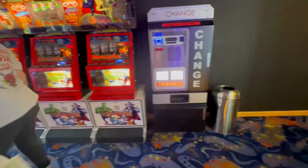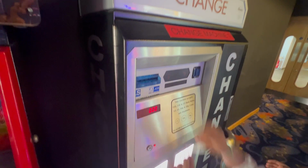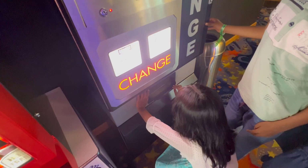So there's a change machine if you need some change. You insert the notes in there. You insert in your £5 one. That goes in and change should come out. There you go. 5 golden coins.